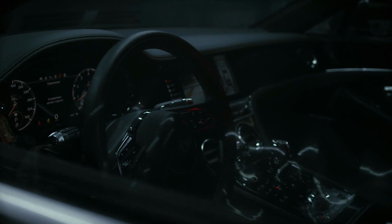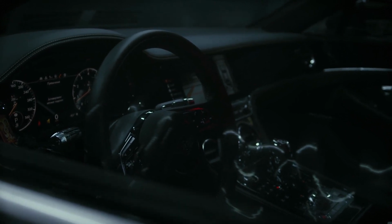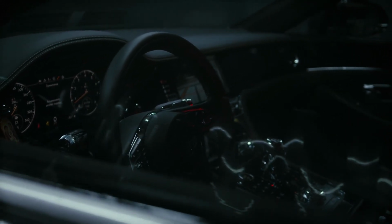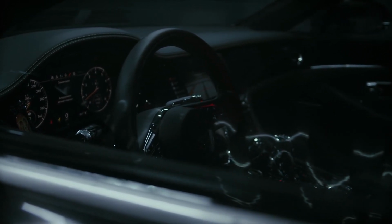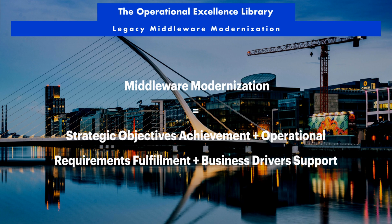4. Integration challenges. Legacy middleware can create integration challenges with modern systems, such as cloud-based applications, mobile devices, and IoT devices. This can limit an organization's ability to leverage modern technologies, resulting in reduced innovation, decreased agility, and increased costs.